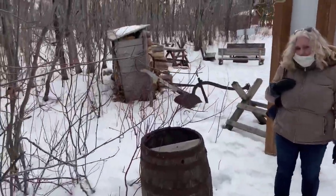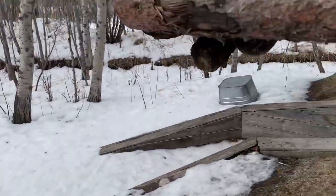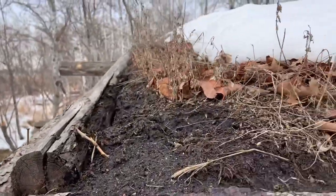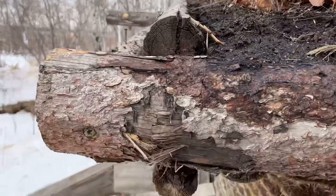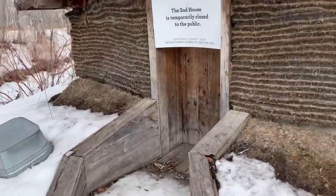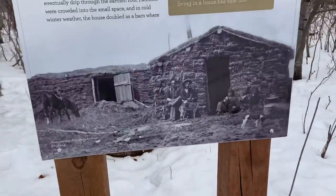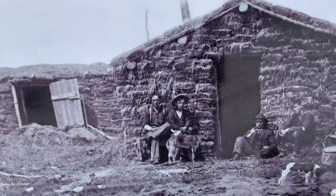Oh yeah, there's the wood pile. These are tree trunks. Yeah, that's living pretty primitive. There's a family of early settlers.